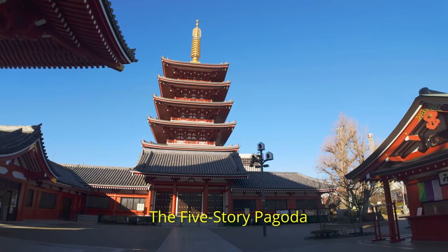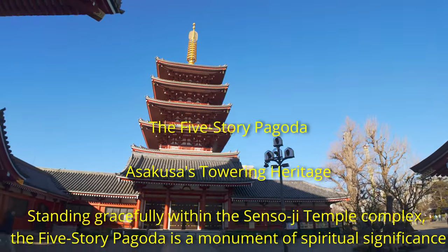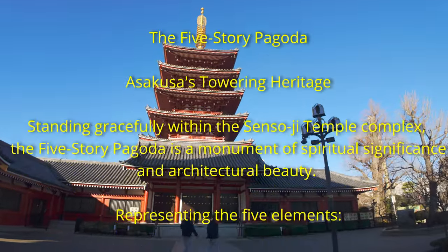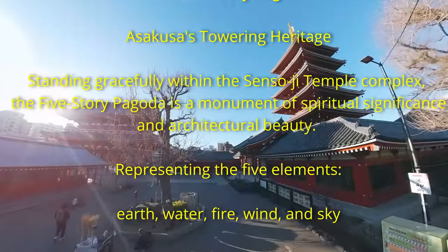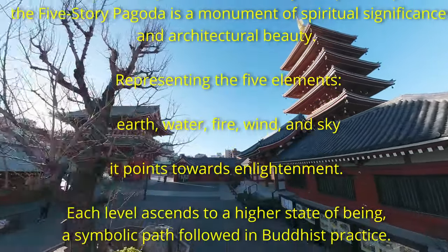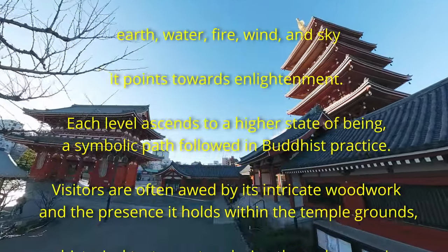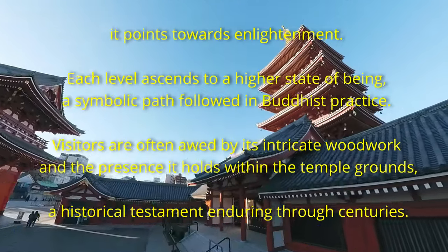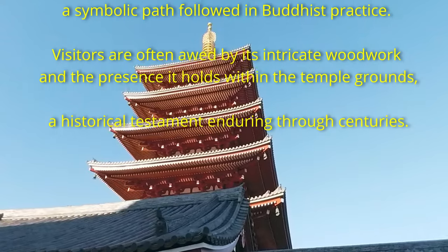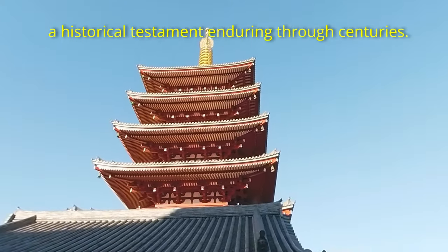The five-story pagoda. Asakusa's towering heritage. Standing gracefully within the Sensoji temple complex, the five-story pagoda is a monument of spiritual significance and architectural beauty. Representing the five elements: earth, water, fire, wind, and sky. It points towards enlightenment. Each level ascends to a higher state of being, a symbolic path followed in Buddhist practice. Visitors are often awed by its intricate woodwork and the presence it holds within the temple grounds. A historical testament enduring through centuries.